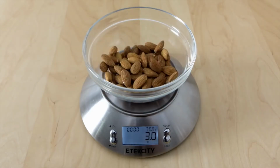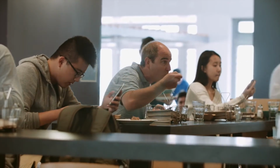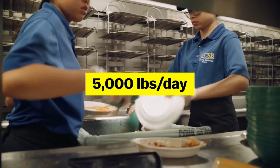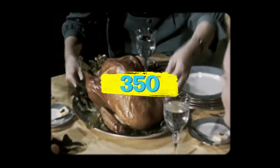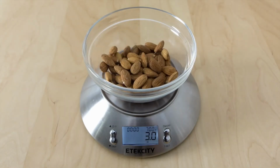Let's say that the average student wastes 6 ounces of food per meal. That may not seem like a lot, but UC Santa Barbara serves 13,000 meals per day, so that's nearly 5,000 pounds of wasted food. It's like throwing 350 Thanksgiving turkeys into the garbage every single day. And when you take the trays away and it becomes 3 ounces, it's a significant impact to help with not only the food waste, but food cost.